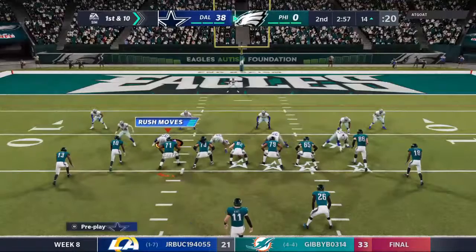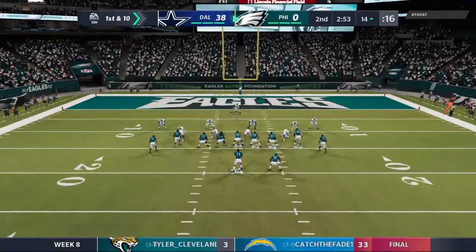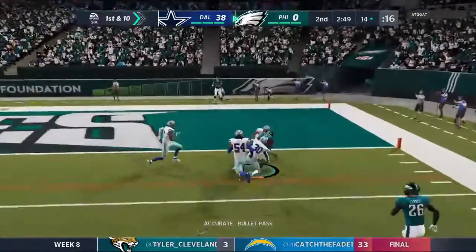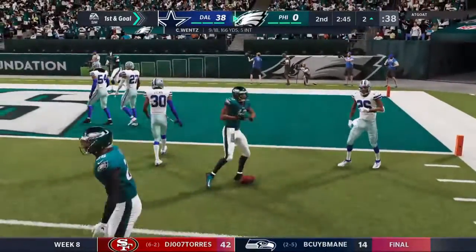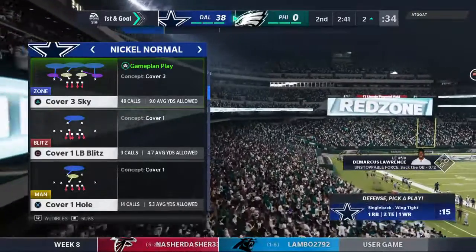Here's a 1st and 10 at the 14-yard line. Into the red zone. Wentz. That is caught at the 7-yard line, and he'll be taken down at the 2-yard line. 12 more yards there and another first down.